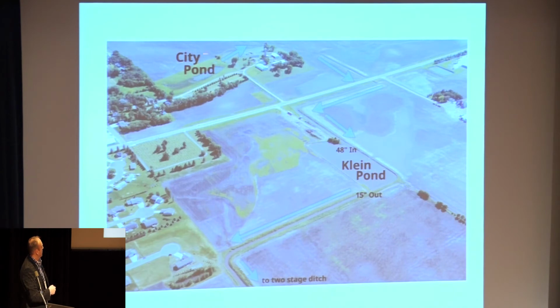The city had owned a pasture area that they kind of used for stormwater overflow. We were able to deepen that and provide a restriction. It had a 27-inch tile outletting it, and we reduced that down to an 18-inch tile. So we're slowing the water down from the city, but we're also slowing the water down from the agricultural watershed.